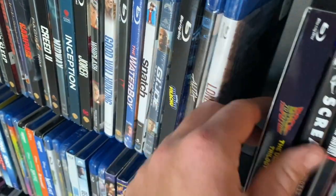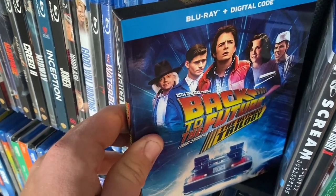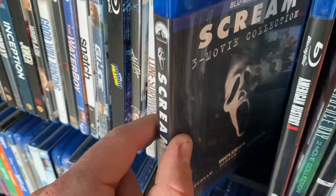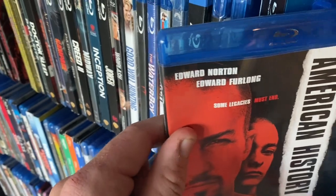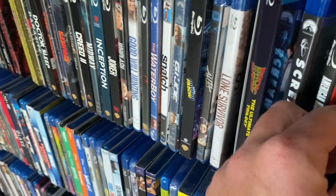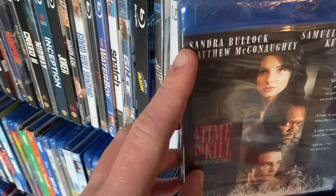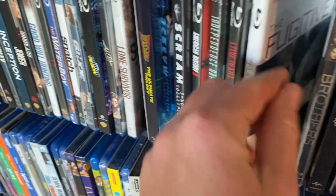Really awesome. Really action-packed. Back to the Future trilogy. I watched this for the first time last year and absolutely loved them. Scream. I only watched the first Scream last year. Easily made it my number one horror movie of all time. American History X. Have not seen this, but Edward Norton, I heard, is really good in it. Independence Day. Those are fun movies. A Time to Kill, have not seen this, but Matthew McConaughey, this is where a movie blew him up. The Fugitive, have not seen, I know, I'm sorry.